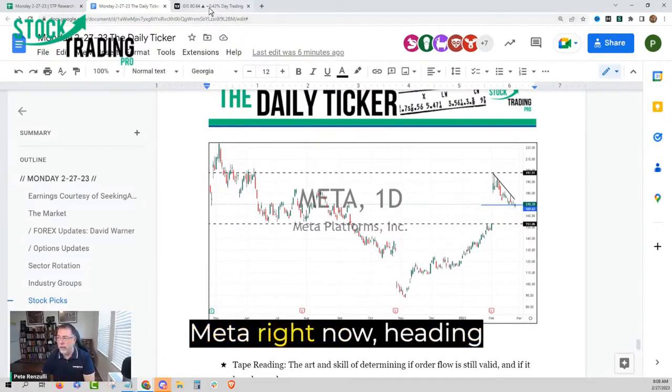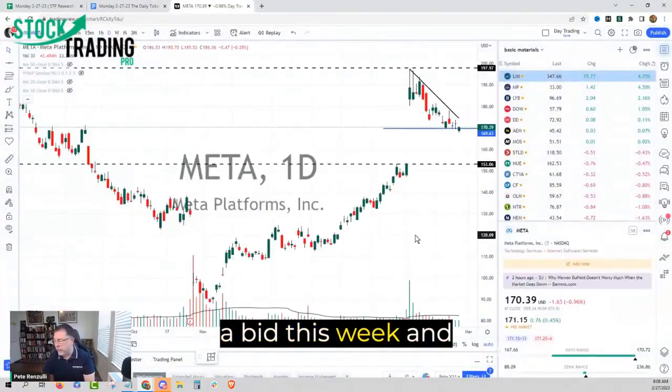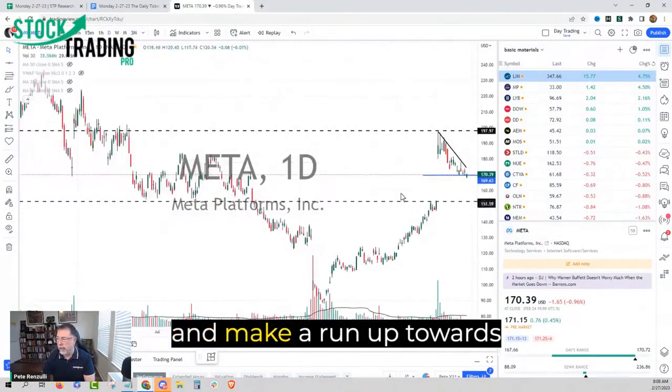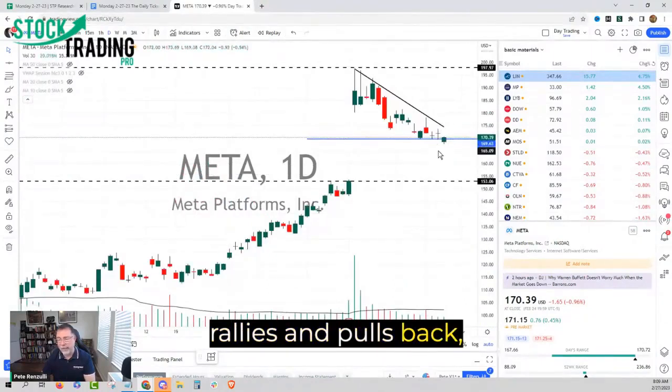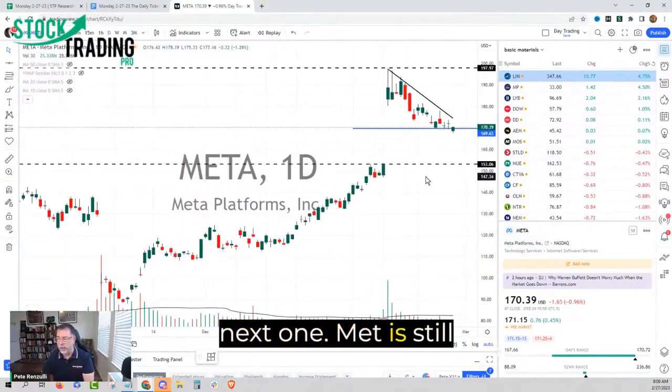So looking at Meta right now, heading into this week, I'm looking for Meta to catch a bid this week and ultimately break this downtrend since earnings and make a run up towards that 200 level. If it rallies and pulls back, big deal. Like I said, take a loss, move to the next trade, set up the next one. Meta is still really, really strong. It's still pretty much holding the bid.